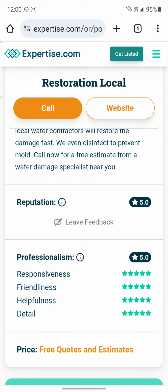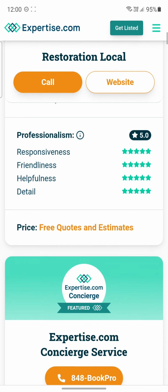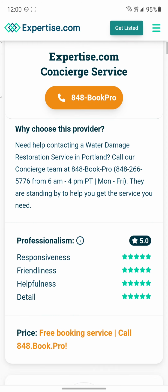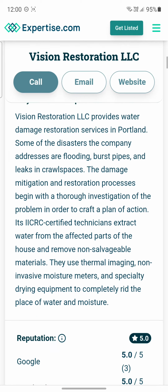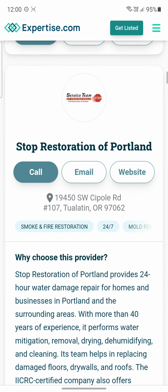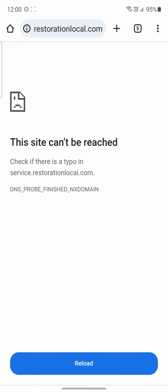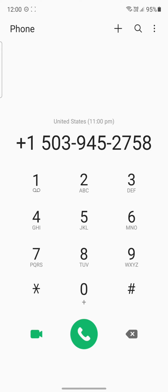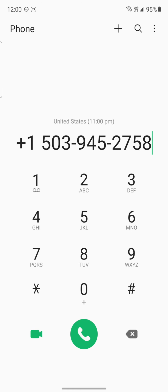You can also check the ratings of this website. This is the original website. This is the call number. Vision Restoration call, and you need to go to the restoration local website call. You can get the call number of this website management, United States.